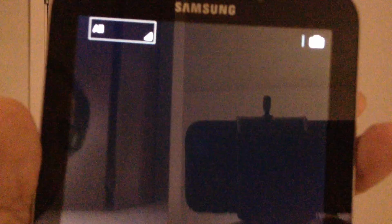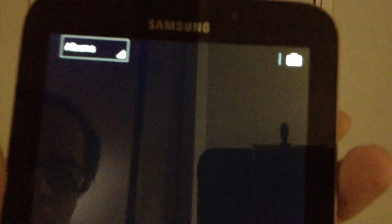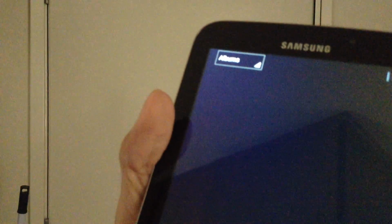Oh, Gallery is really what kills me, because with Gallery, of course you want to see your pictures, and then it's like, okay, where are my pictures? And they're trying to load or something. Okay, are they gonna ever load? Nope. Nothing. Anyways, I'll give it a couple more seconds, see if anything happens. As you can see, it's just trying to load.